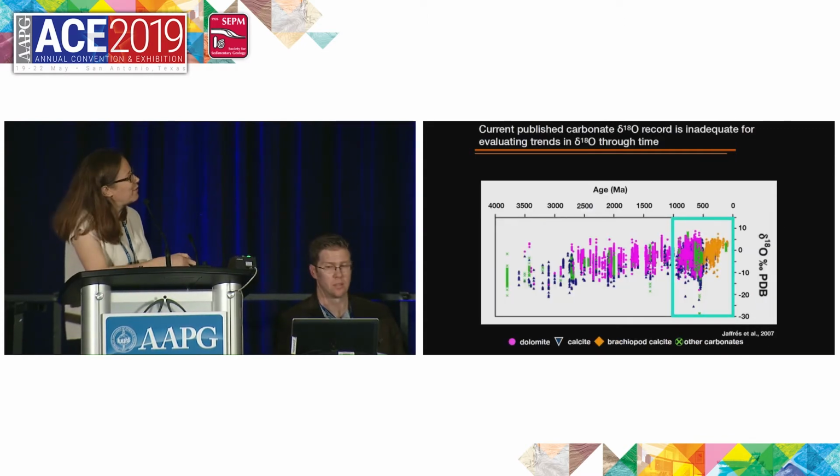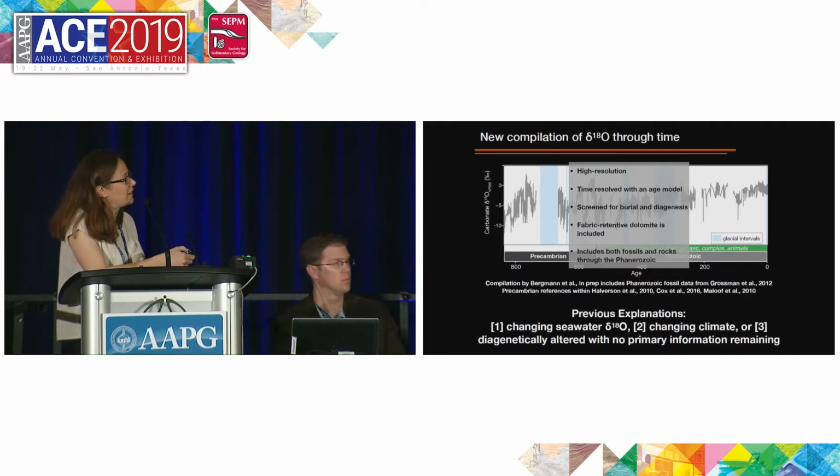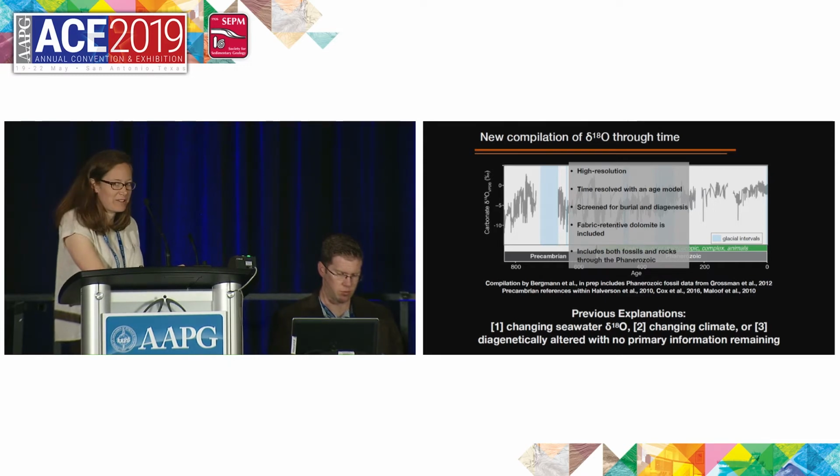I look at this record with its 30 per mil spread in δ18O from a given time bin, and I think it's inadequate to answer this question. So one thing that I've set out to do is cross the boundary. I've done this by generating a high-resolution δ18O record that's time-resolved with an age model. It's screened for burial and diagenesis and significant tectonic overprint. We include fabric-retentive dolomite from the Precambrian, and we're working to include both fossils and rocks from the Phanerozoic. It's a work in progress. This is a big task.